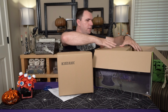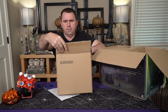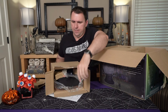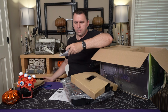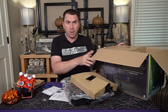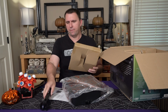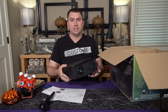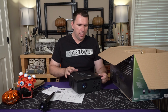All right, let's open up box number 1. I'm guessing this might be the projector. Okay. Here we go. All right. Now I have a little bit of experience with these sort of projectors. I've used them in my windows for many years now. It was one of my very first I-have-to-have-it effects when I saw it in the stores. And it gets a lot of good attention from the trick-or-treaters. So this is the projector.